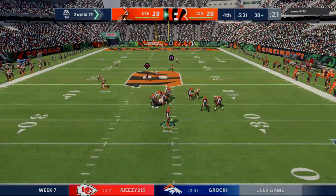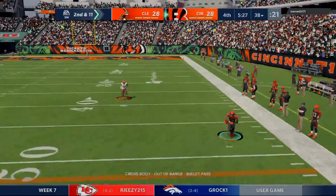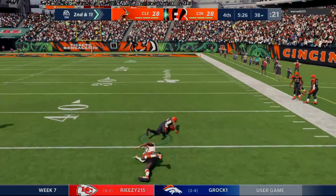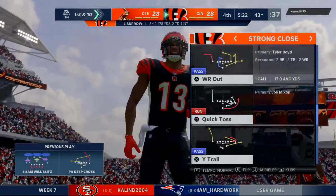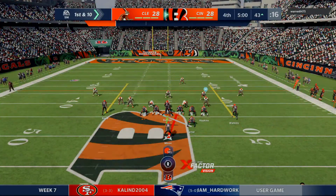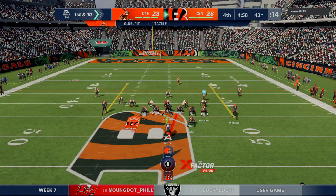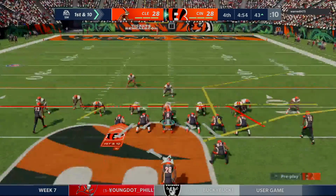Burrow will throw. He gets this one to Boyd. And taking it across midfield and inside the 45. 19 yards to pick up there. Move the chains. So a 1st and 10 upcoming from Browns territory now at the 43.